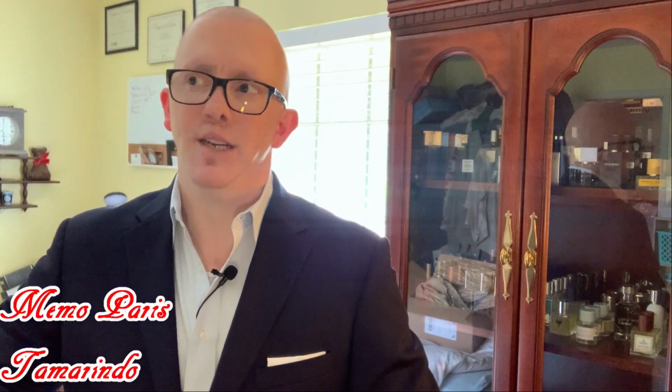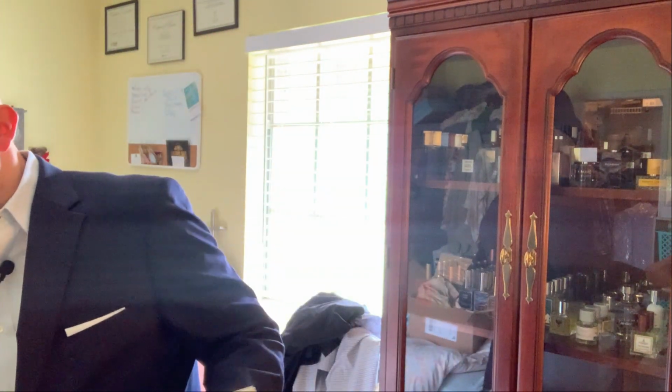All right, we'll go with Memo Paris Tamarindo. Big box, big presentation with this one. So this is going to be my first Memo Paris fragrance that I've owned. I had decants of this one and some other ones. I debated about Russian leather, African leather, Irish leather. I debated about so many of the different Memo Paris leathers, but ultimately I wanted to go with Tamarindo.